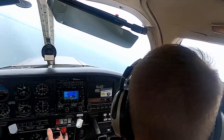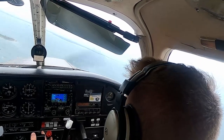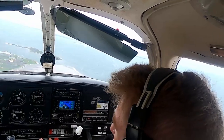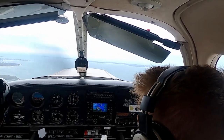Yep, make sure you use that left rudder. So with a gust factor here, wind's at 190, gusting 27, so you can add like 5 knots to your approach speed. Or 4 knots, but I mean, 5 knots is just a rounder number.